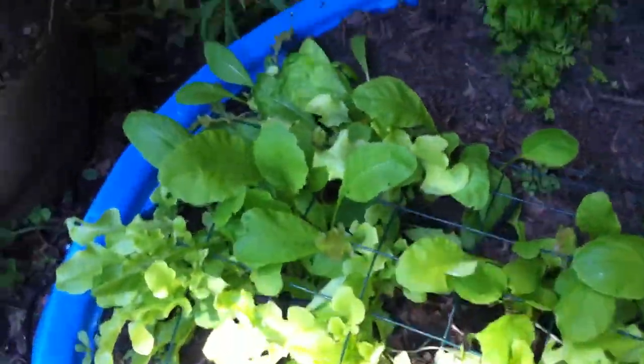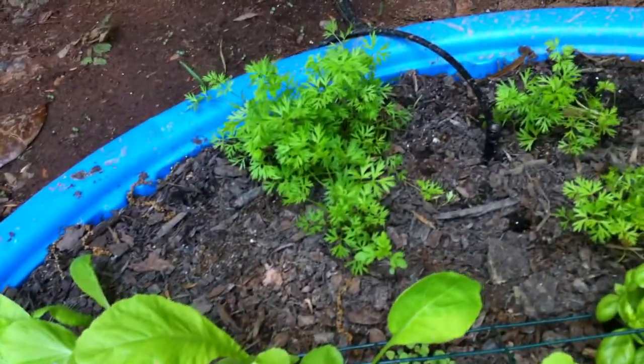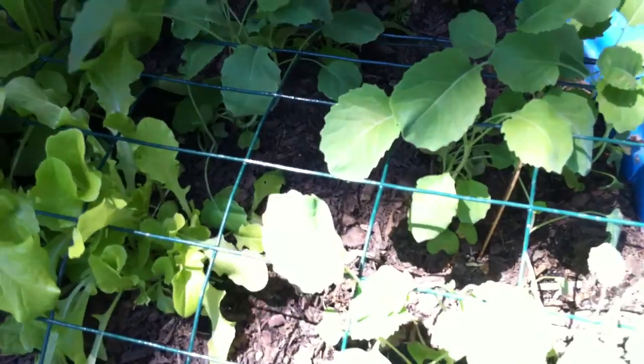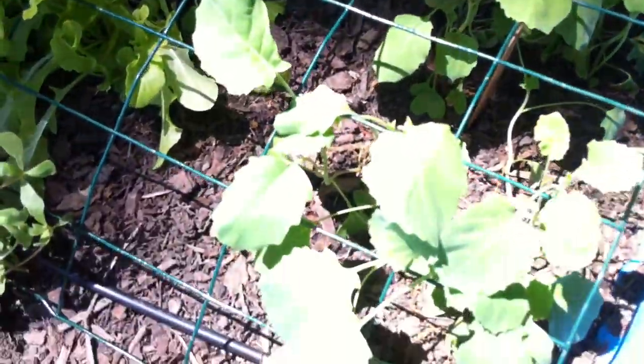And I just want to show you this lettuce, which is doing amazing. I had a lot of people tell me that it was too hot and too late in the season to try lettuce. But with this cool weather that we've been having, this is the best spring that I can remember us having in a while. That's our broccoli right there, doing really well.